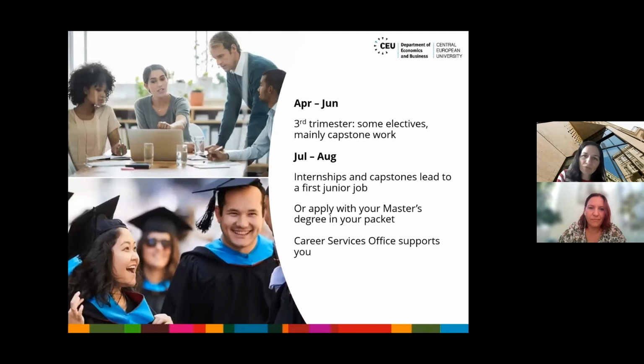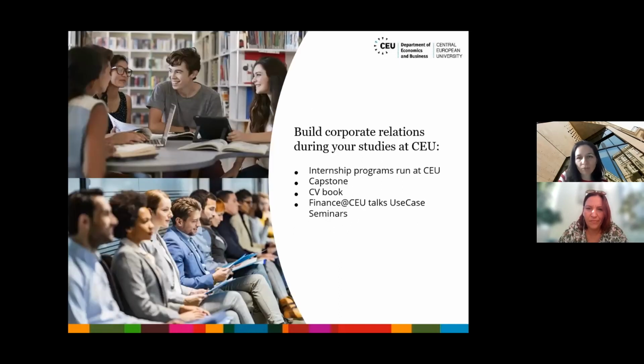And the last trimester is from April to June. You have some electives, especially if you haven't managed to collect enough credits so far, but mainly the focus is on the capstone work. And then by the end of June, you finish your studies, and in July and August, we help you find your first junior job. Most of the students find a job already during their studies via the capstone or internships, but if not, then we will help you in the summer months to find your junior job.